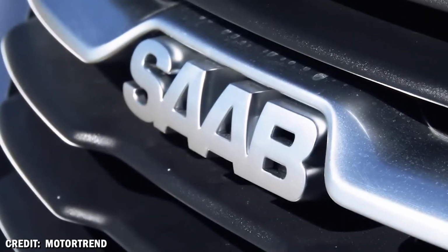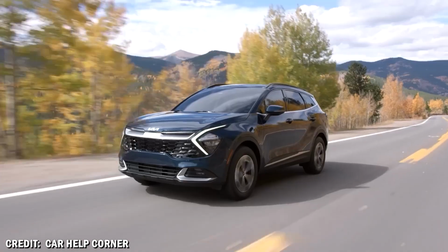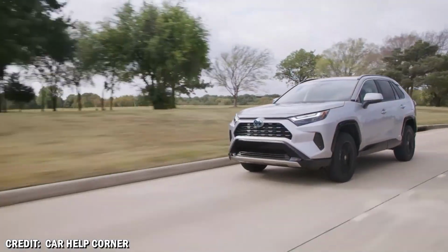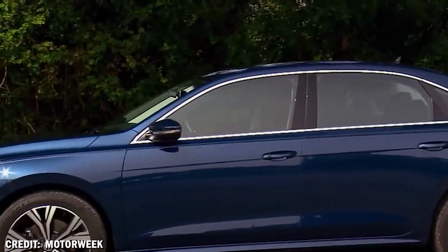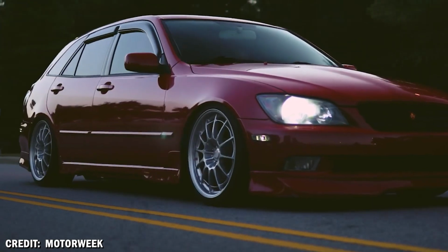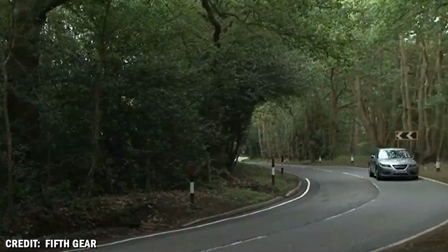Before you go, here's something to think about. What makes a car truly special? Is it the price tag, the brand name, or could it be the unique story behind it? I don't know, man. These 7 cars prove that sometimes the most extraordinary things come in the most ordinary packages.